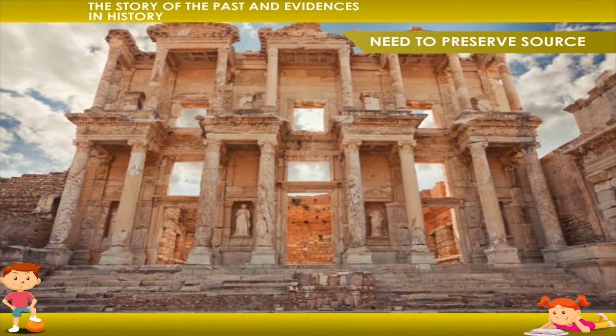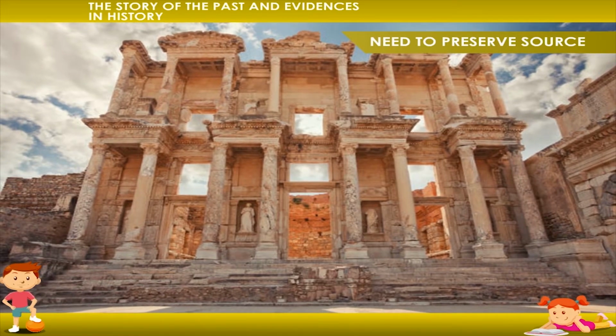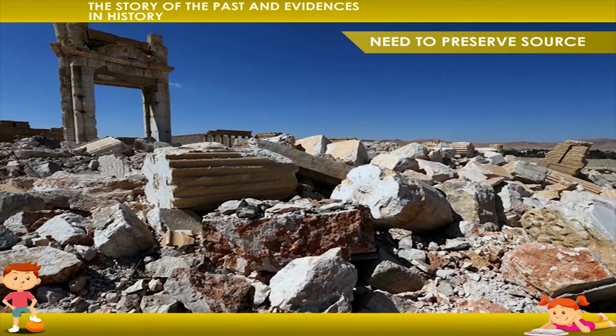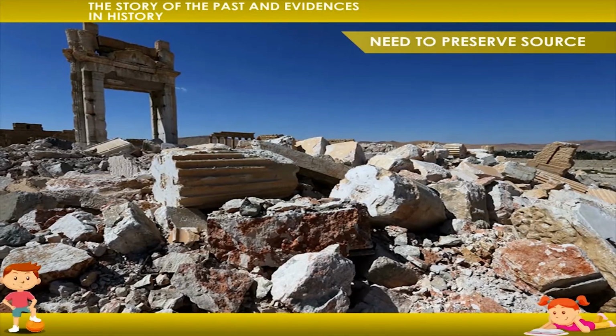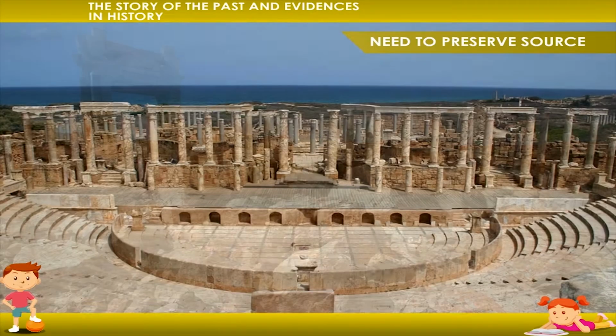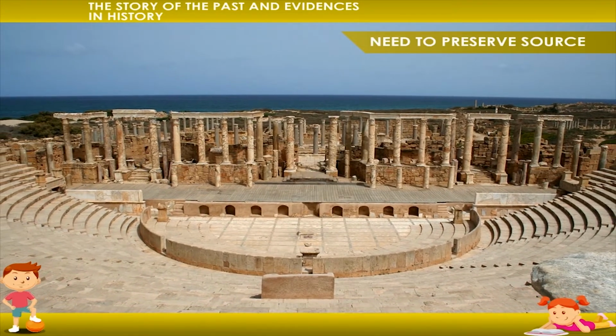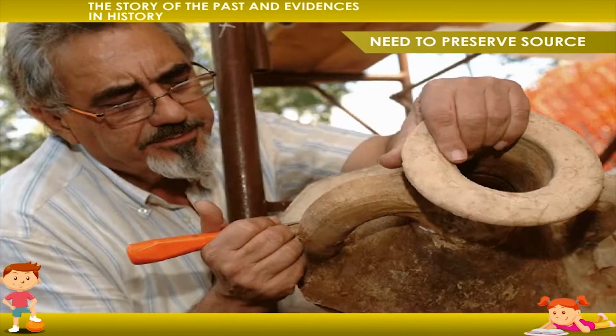Need to preserve sources. It is essential to preserve the records. If the records are destroyed, then we will lack the details of our previous and ancient era. The previous records help us to find what the people have left behind.